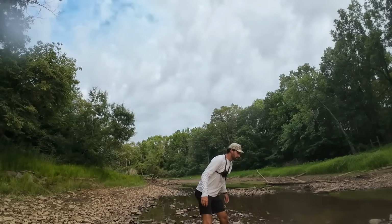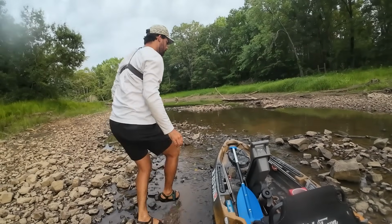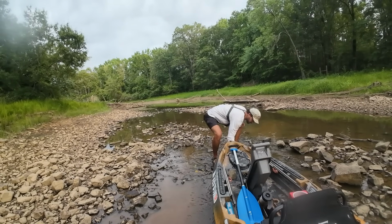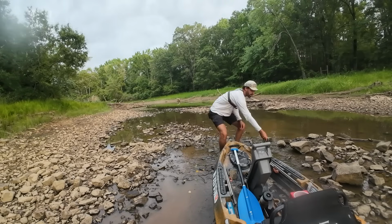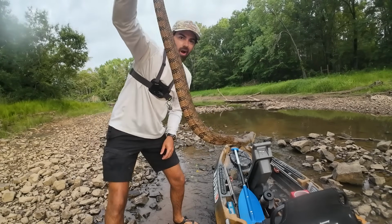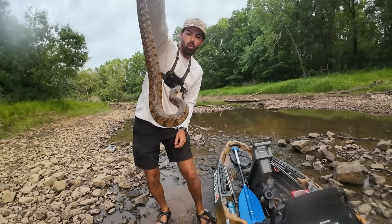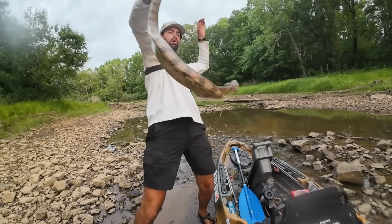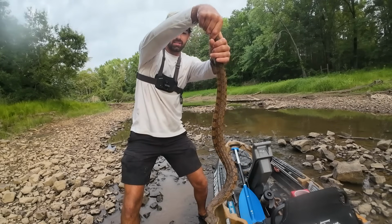Guys, there's a big snake over here. Guys, there's a snake right here underneath my kayak. Oh, I got him. Oh, it's a big diamondback, baby. Look at that. Oh my gosh, look at that snake. He's missing most of his tail. Oh, he wants to strike. Don't strike in my face, buddy. Let's get a good control grip on you. Don't bite me. Look at the size of this diamondback, guys.